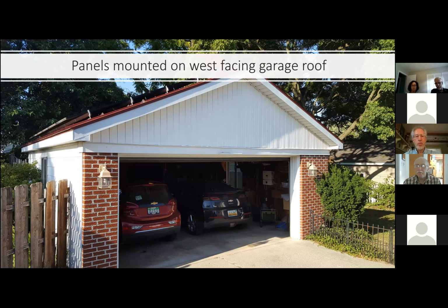And in the garage, we have 2 electric cars. Those 2 electric cars use as much electricity as my house, at least they did before COVID-19 started. Now I'm not driving very much. I get to work from home and am not going on very many trips at all.